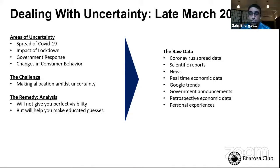We spent a lot of time trying to understand that data, reading the scientific reports on how fatal the virus was, what the prospects were for a vaccine, what the prospects were for reinfection risk, etc., etc. The news reports that were coming out, the real-time economic data. So there was all kinds of creative data that you could look at.